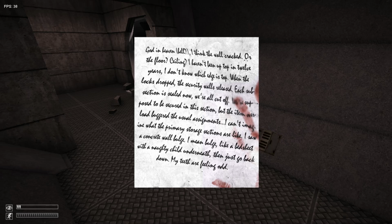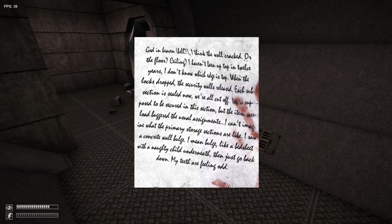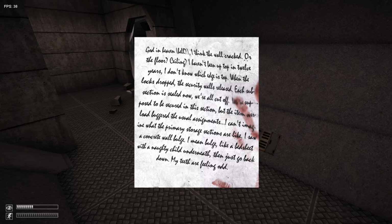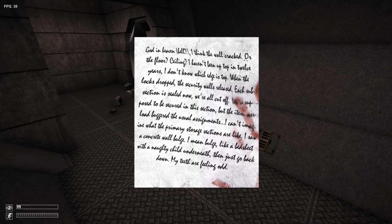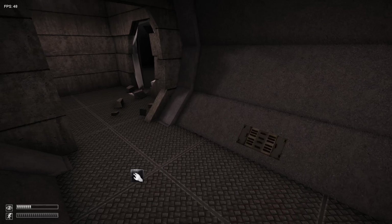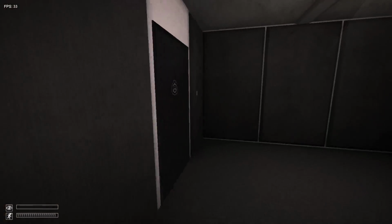It's dropped, and the security walls really used to. Each subsection of the field now, we're all cut off. We're supposed to be secured in this section, but the item, something load, buffered the usual assignments. I can't imagine what the primary storage sections are like. I saw a concrete bulge, like a bedsheet with a naughty child underneath, then just go back down. My teeth are feeling hot. That's an odd note.